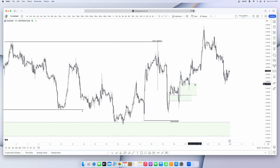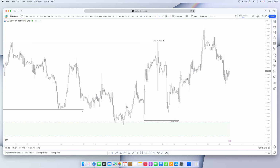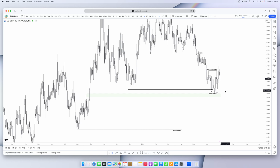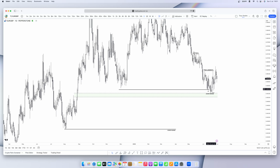That's for Euro GBP. So now I'm deleting everything. What do we have? Let's go to the daily time frame now. Is there any other thing I'm seeing? So I saw the price took out this liquidity and came into this imbalance. Then we had some accumulation, which I bought, and I was aiming for this liquidity to get captured. So now the price has taken out this high.